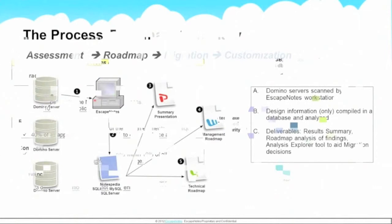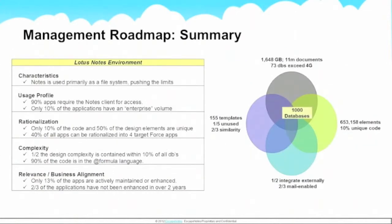So to give you an idea of what the management summary looks like, really where the kind of information bubbles out. So in this case, we looked at 1,000 Notes databases. We discovered its overall size, which is 1.6 terabytes, 11 million documents. We found out that quite a few databases were very large, exceeding 4 gigabytes. Actually, we've seen organizations with databases exceeding 50 gigabytes, which is, as you know, a really, really bad idea.